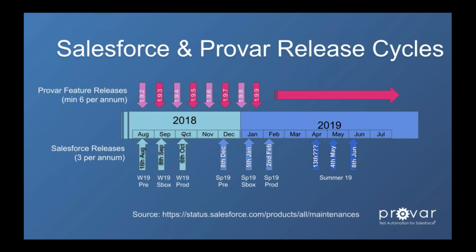If you want to know when Salesforce are planning their releases, please do take a look at the Salesforce website, URL at the bottom, the maintenance windows where you can get access to their calendar. And for example, you can see the Summer 19 release is currently penciled in for the 4th of May, although the pre-release has not yet been scheduled.